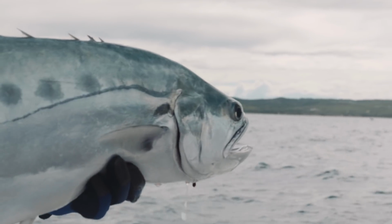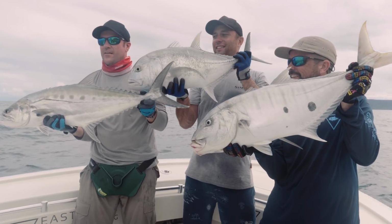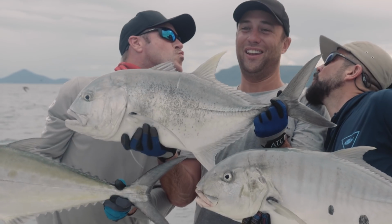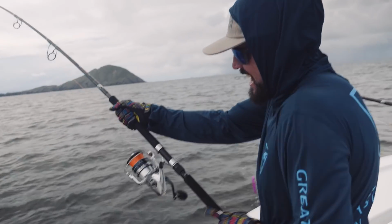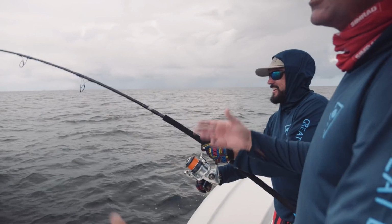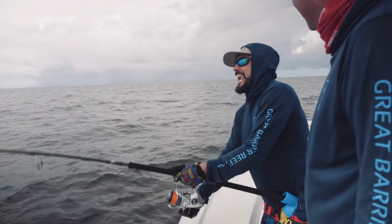We got 3 guys fishing. We've got a GT, we've got a big golden, and we've got a big queenie, triple hookup. What more can I say? And then another triple hookup. Well, there you go. Just like clockwork, we've just come up current, thrown the poppers, thrown the stick baits. What happened? Boom!